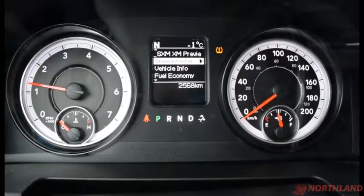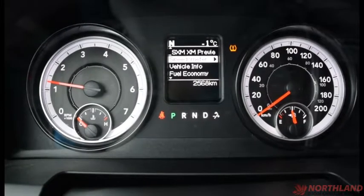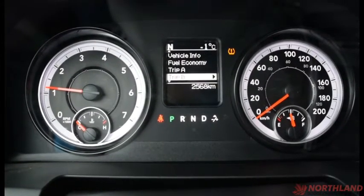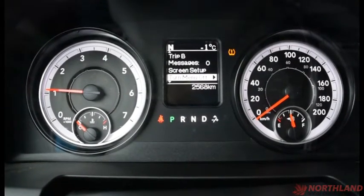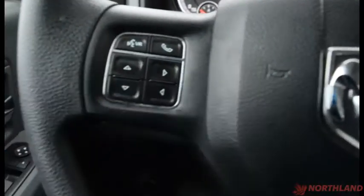In the center here, you do have your speedometer and your odometer, as well as your fuel gauge and your oil temperature. You can change that guy in the middle from your speedometer to your vehicle info, your fuel economy. You got your trip A and B. You got your messages, your screen setup, and you can turn the menu off if it is too bright. You do have all those guys right there. Now that is all controlled right from your steering wheel here.